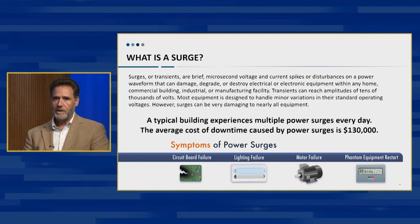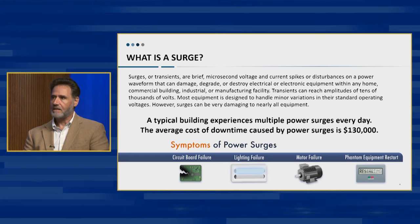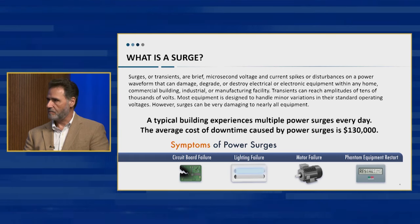Today, look, we live in a solid state world. Everything is silicon-based chips, microprocessors, and so forth. And these devices can get damaged very easily from these surges and the transients, and these happen all day. They're happening right now with the equipment in this room.